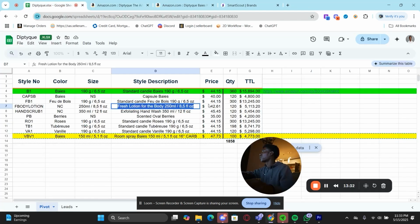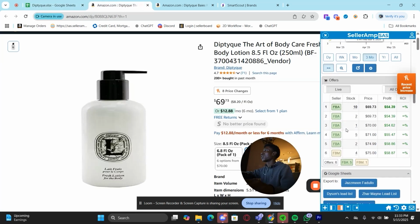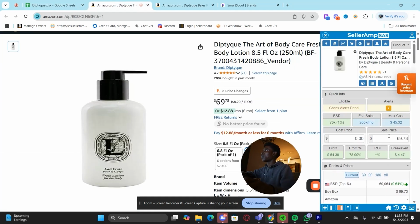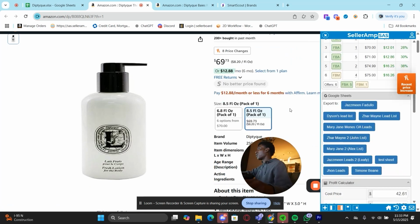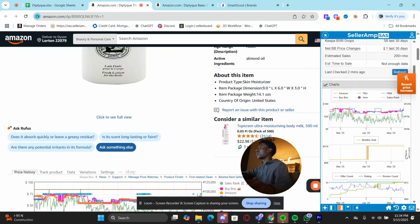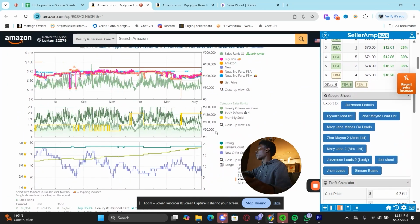$69.73, $42.61. I don't see anything else in the catalog. Let's see. 200 plus sales a month, 6 sellers. They only have 120 available. I probably wouldn't pull all of them, to be honest. $42.61. 27% ROI. 200 plus sales. Keepa chart. Smooth. 55.62 FBA. That's okay. It's a year-long chart.